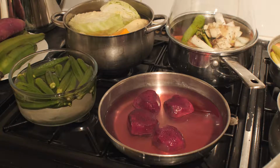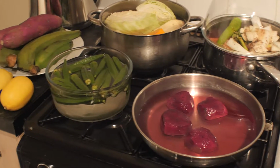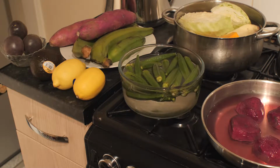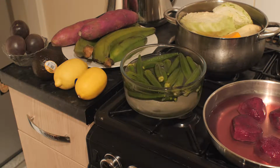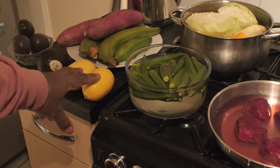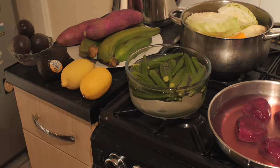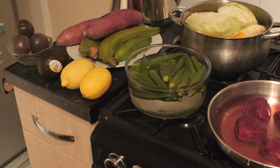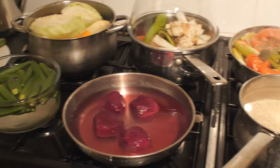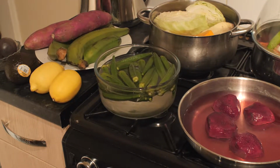And for my dessert, I'm going to have passion fruit and bananas, two bananas, passion fruit, fresh squeezed lemon in water. And with the meal also, we have an avocado. So I'm going to show you the bananas we're going to have. Let's give you a good view of the bananas we eat. It's a Caribbean dish.